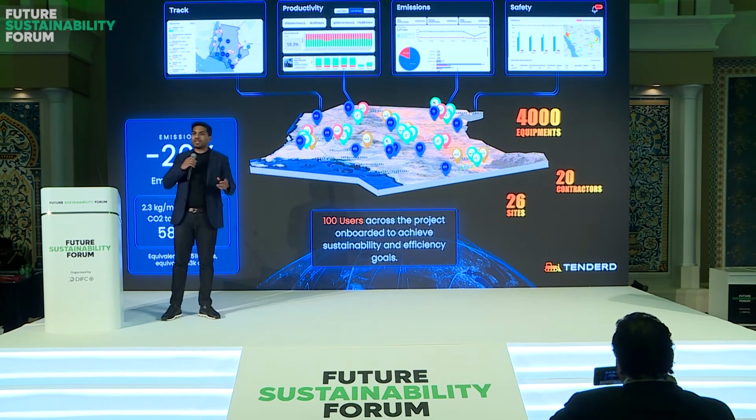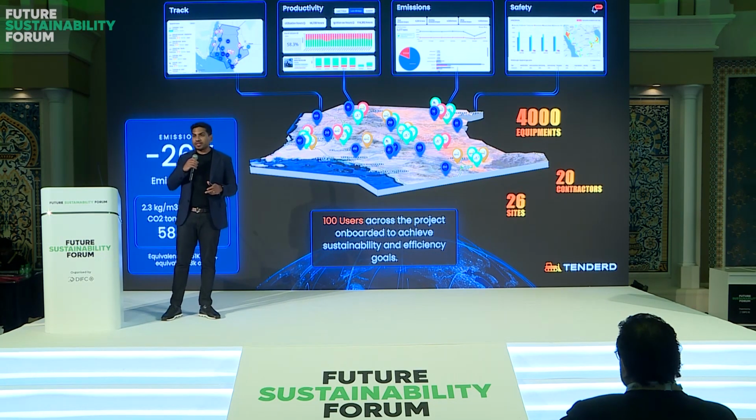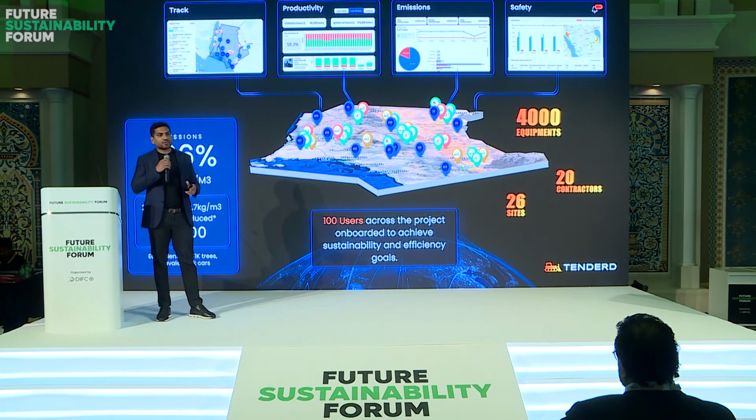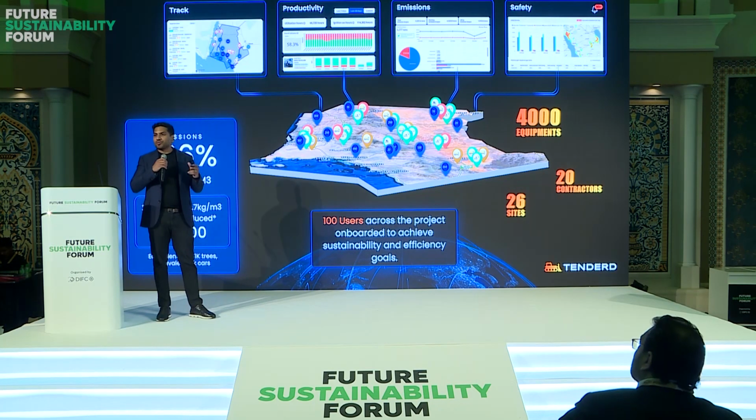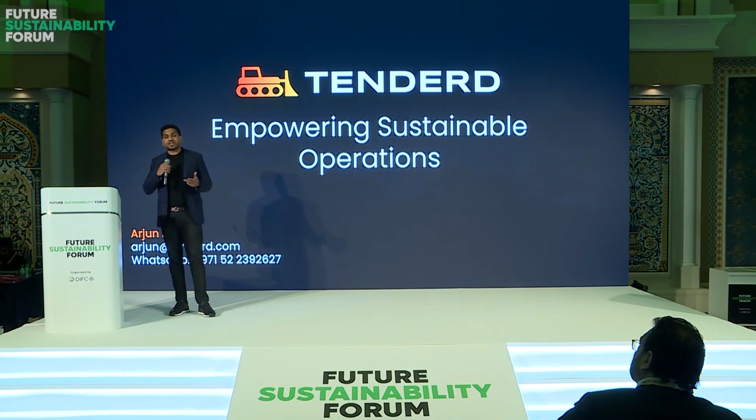We deployed on over 4,000 pieces of equipment with over 100 users on the platform, and we were able to reduce emissions by 26% over a period of 1.5 years. This is equal to about 58,000 tons of CO2, and to give you an equivalent, that's about removing 13,000 cars from the streets. So, we've been in this business for about 6.5 years.